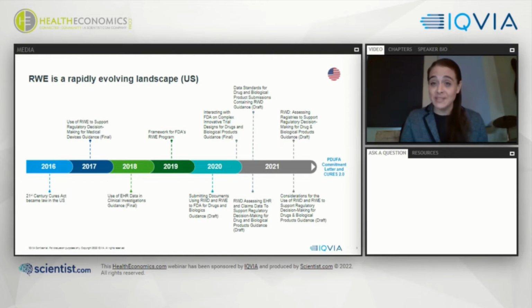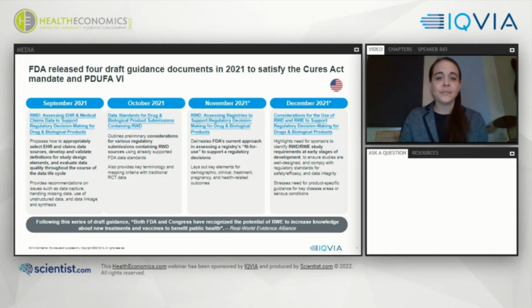2021 was a particularly busy year with regard to these guidance documents. You can see that we have issued 4 guidance documents, all in a flurry towards the end of the year, and we'll be talking a little bit more about these in detail. So if we take a look at the last 4 that were issued in 2021, from September through December, there were actually a flurry of guidance documents that the FDA had issued, again, in order to meet the requirements of the 21st Century Cures Act, and meet the requirements of fleshing out that real-world evidence program for the FDA.